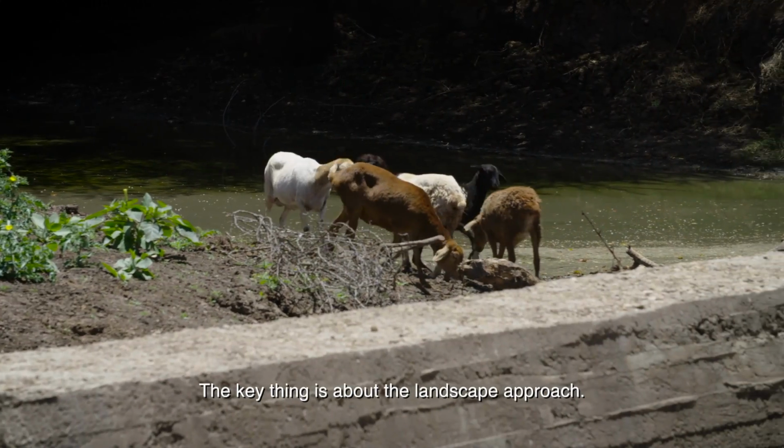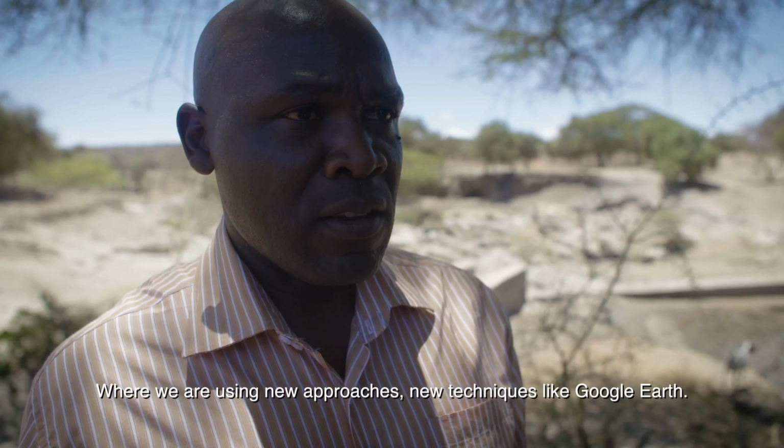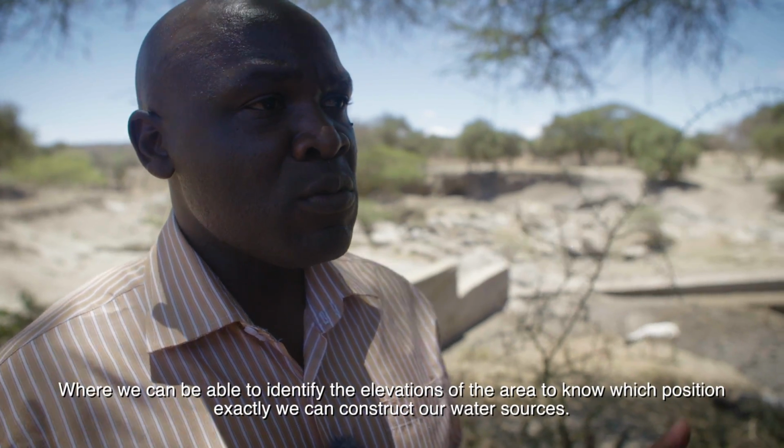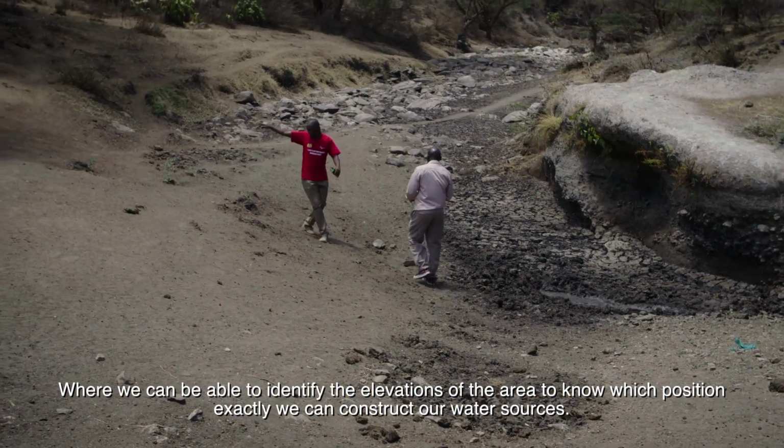The key thing is about the landscape approach, where we are using new approaches, new techniques like Google Earth, where we can identify the elevations of the area to know exactly which position we can construct our water sources.